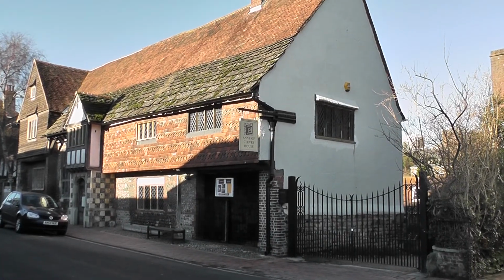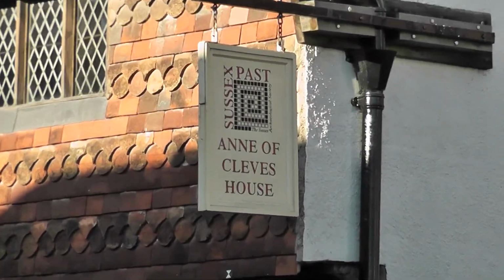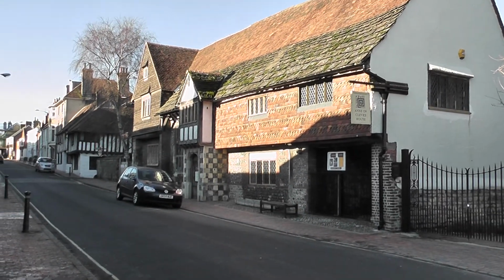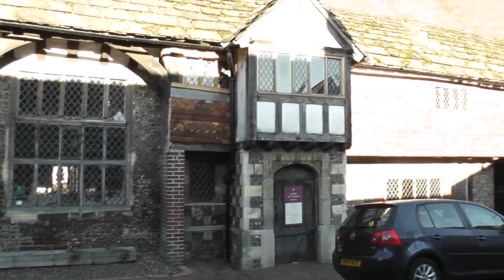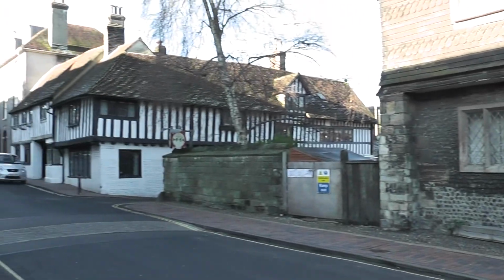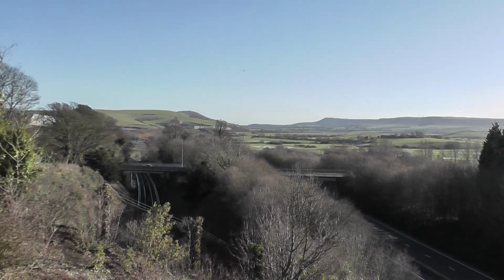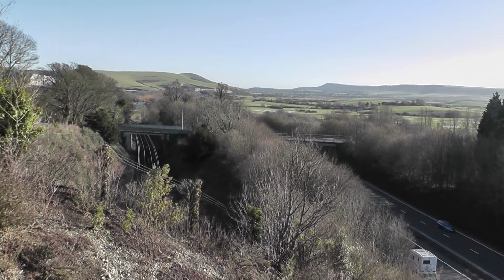Well, having just passed South Over Church, this is now Anne of Cleves' house, for those that are into their history. And from another angle, quite chewed around here generally, actually. The A27 road bridge provides a very good vista. Classic railway, model railway really. Train lines down there.